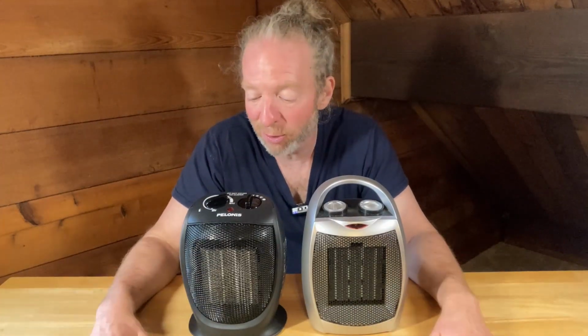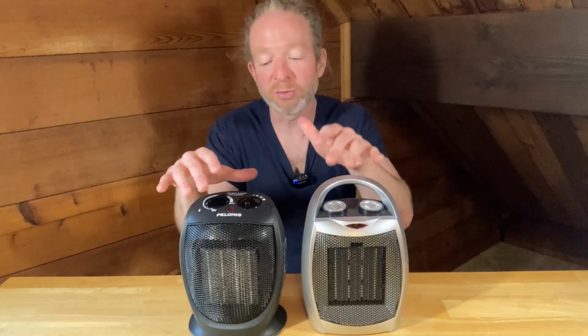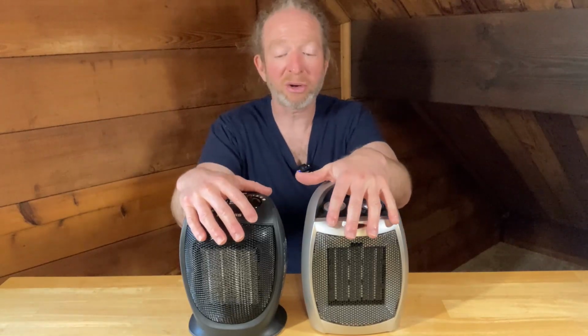I think it's good to have more than one personal heater. The nice thing about personal heaters in general is that you can turn them on and off and you can move them from room to room. Also, they will lower your electric bill. At least for me, it did lower my electric bill.